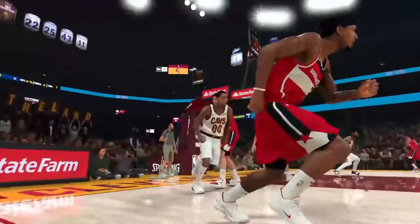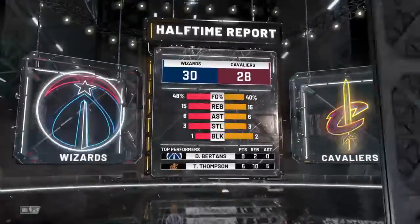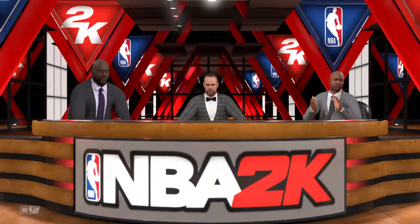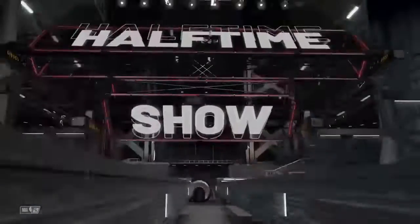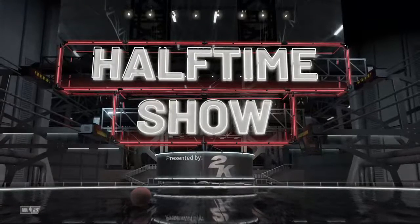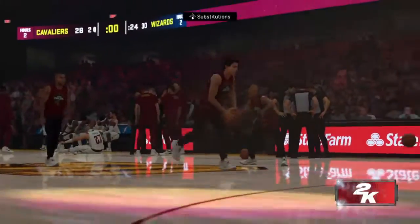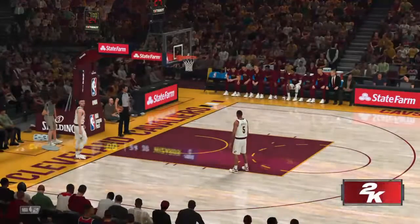A pretty close game for the Wizards throughout the first quarter. They saw their lead grow to a high water mark. And after a fairly even first couple of quarters, the second half could turn out to be a great one as both teams try to gain an edge.